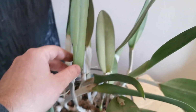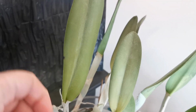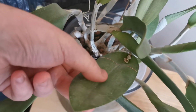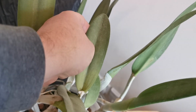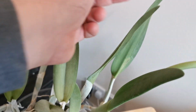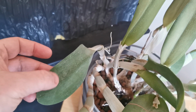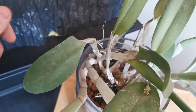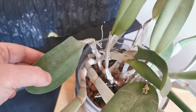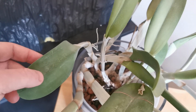The leaves are glaucous, that is, they have this grayish hue and this dirty appearance, like they are perennially dusty. This is due to a kind of protection against the sun rays, because this orchid is very common in extremely illuminated, very bright areas.